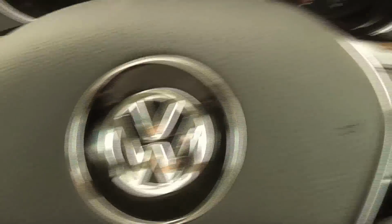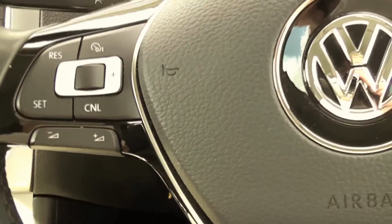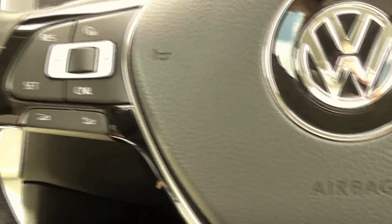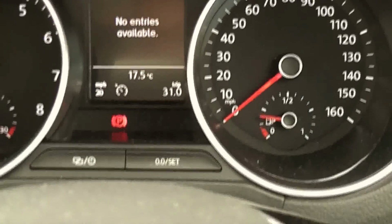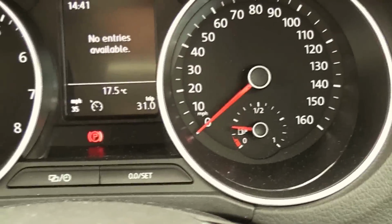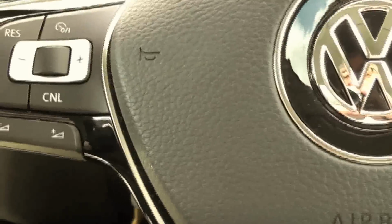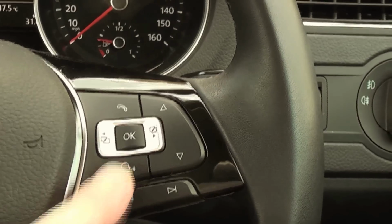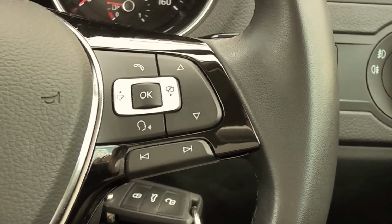As you can see on the center binnacle here, on the steering wheel, we have the cruise control, which is set here, and then resume there, and you can go up and down on that button, which takes you to a faster speed. It's set, if you look on the steering wheel there, 20 miles an hour, and 25, and 30, and so on and so forth. Cancel that out. Volume is there for the radio. On this side we have telephone, speak, and then shuffling backwards and forwards on the music.